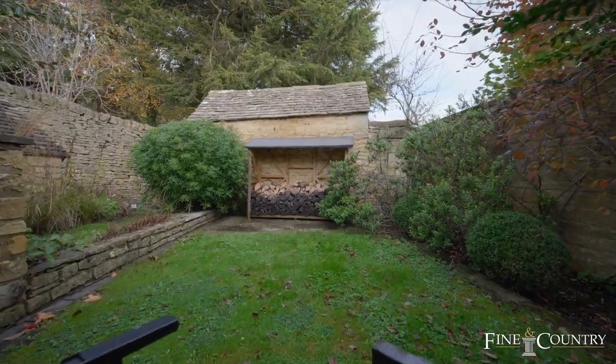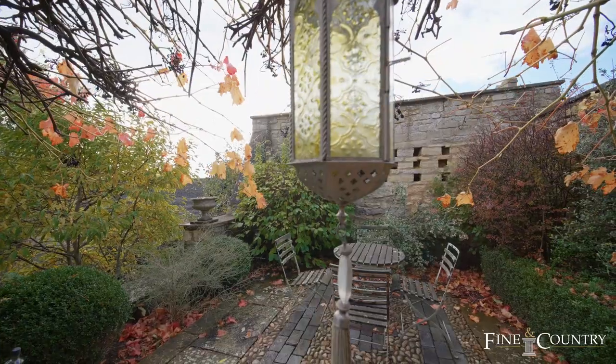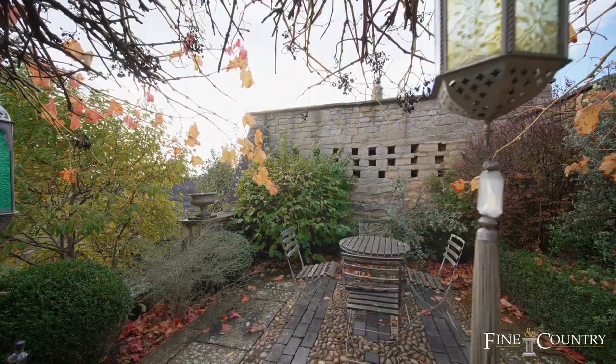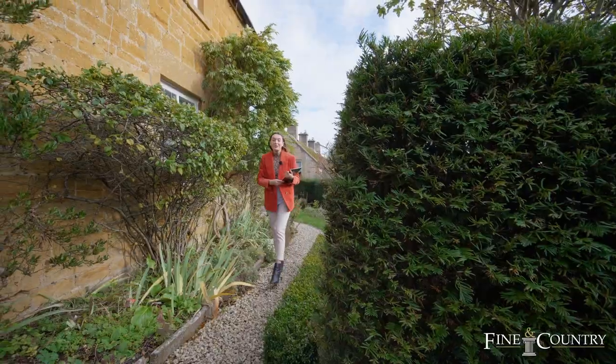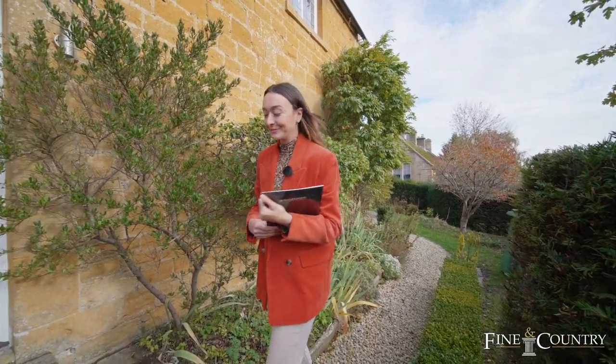The garden to the rear offers some unique and quaint spaces, such as the colourful borders and grapevine covered pergola. I'm Molly Smith from Fine & Country, and welcome to 4 Church View.